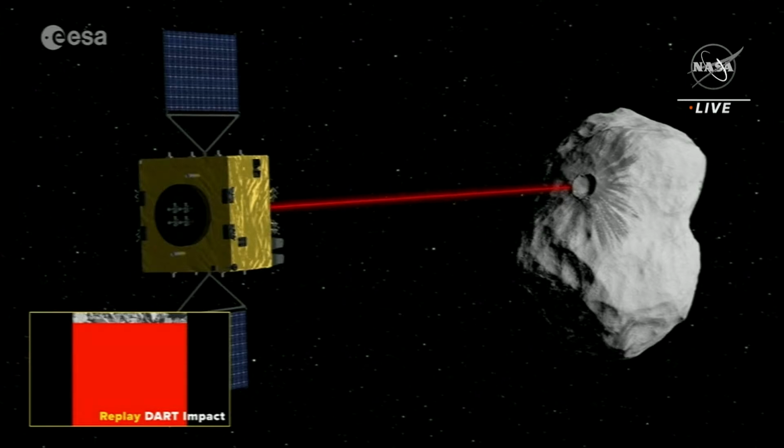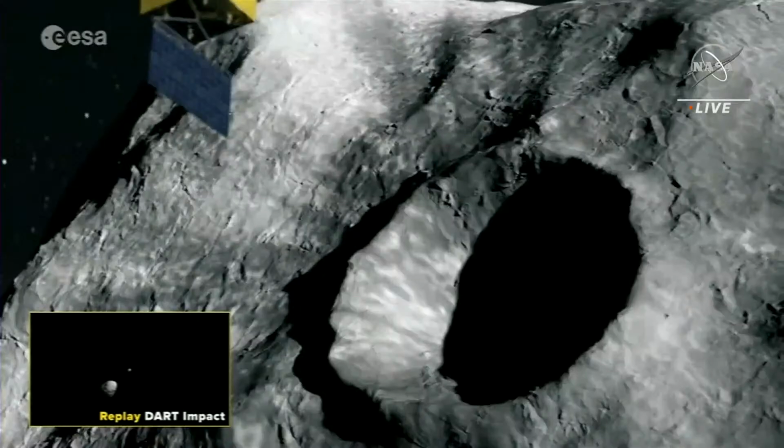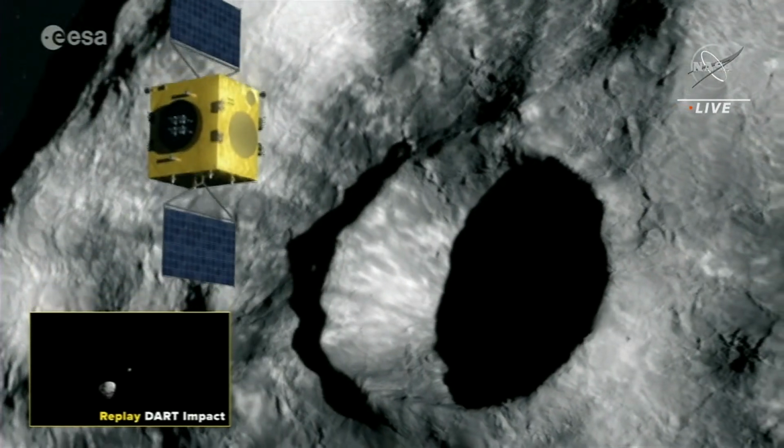You could say that Hera is really 3 space missions in one. We have one, the main spacecraft that we are currently building at OHB in Germany, but we also have 2 smaller missions that are spacecraft in their own right. Those are the 2 CubeSats, Juventus and Milani.